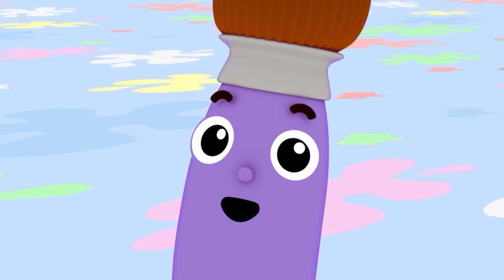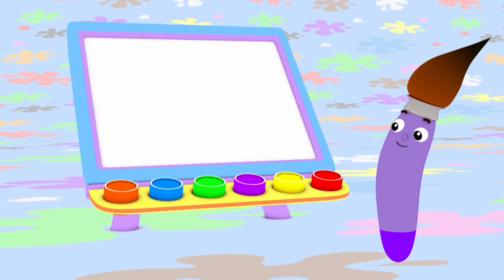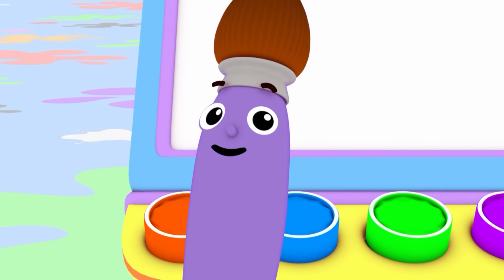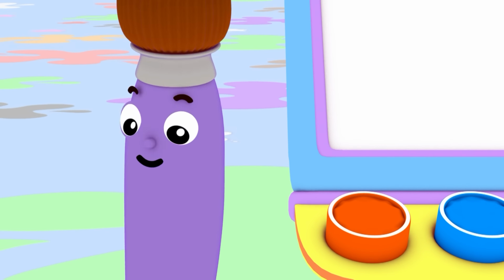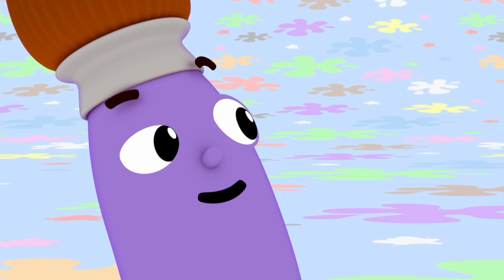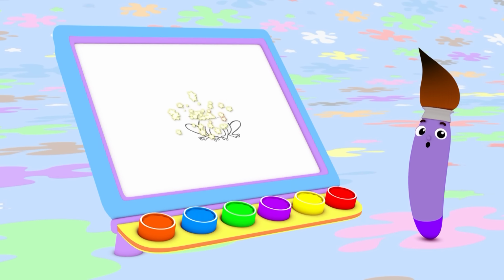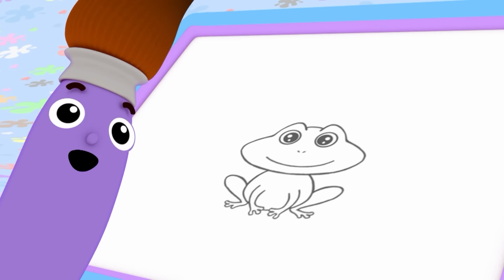A favorite? I don't have just one favorite color. I love them all. I choose colors by what I feel like painting that day. What do you want to paint today? Today, I feel like painting a frog. What color should I use to paint a cute frog?